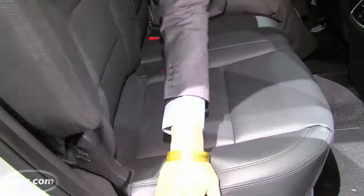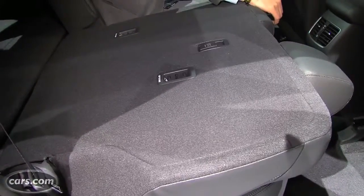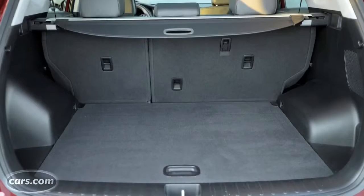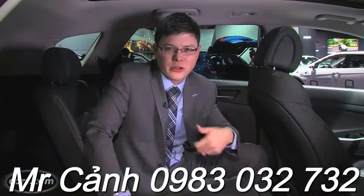The seats fold all the way down, obviously. More cargo room now and a larger opening according to Hyundai. There's about 31 cubic feet of cargo room here behind the rear seats. That's up from less than 26 cubic feet before. Still a little bit short in a class with cars like the Toyota RAV4, the Honda CR-V, but closer to those than the Tucson used to be.